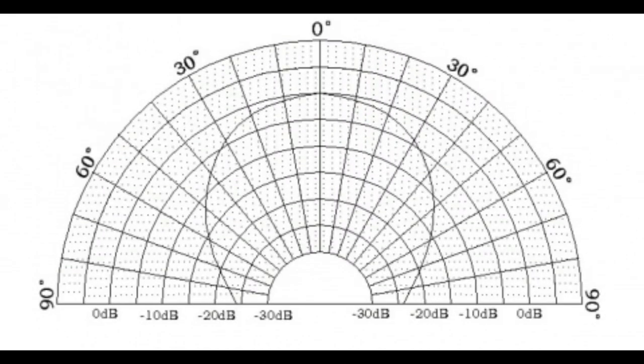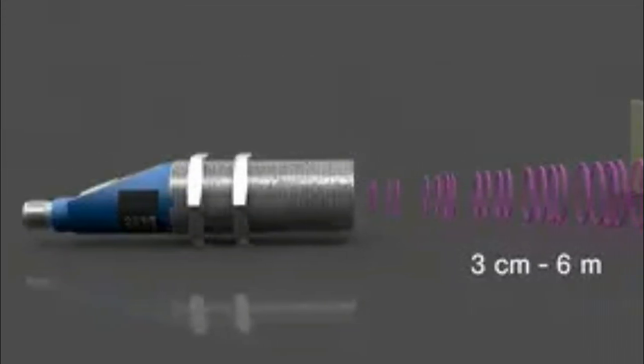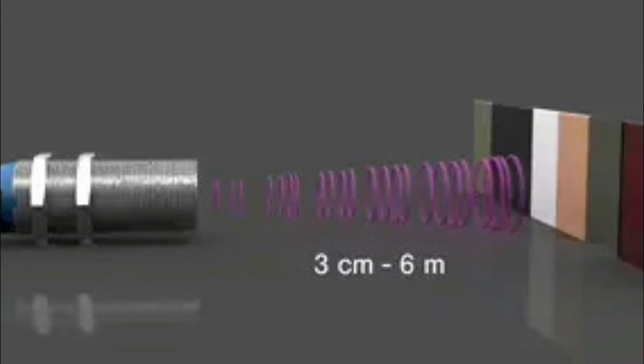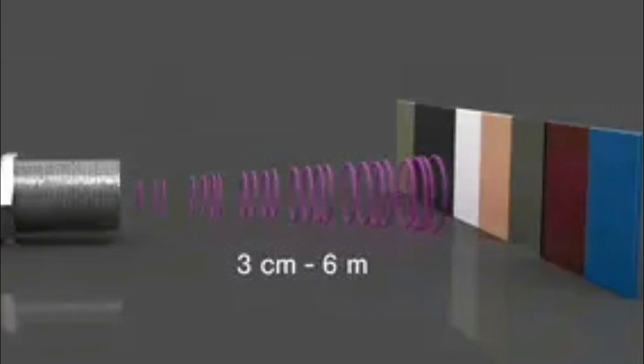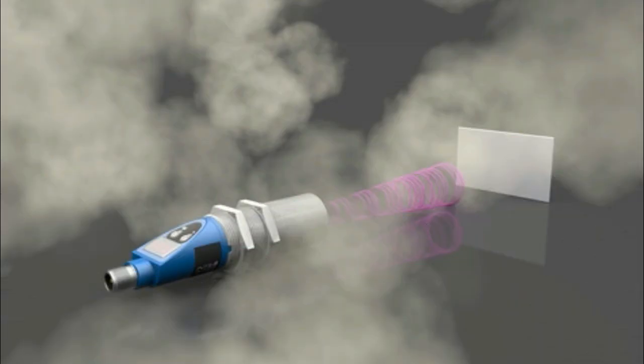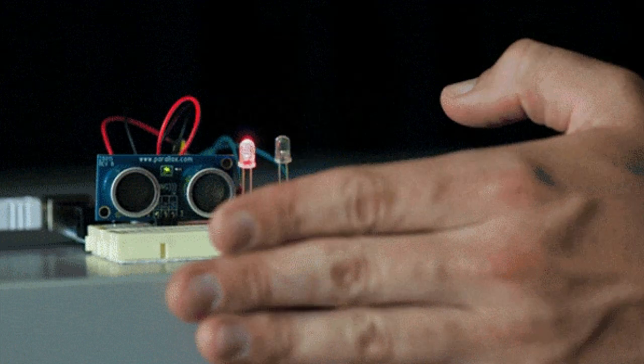Wide range of distances. Ultrasonic sensors detect objects in the immediate vicinity, 3 centimeters, as well as those up to nearly 6 meters away. Resistant to interfering influences. Dirt, mist, and dust have almost no effect on the sensor's function.